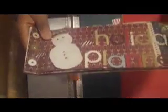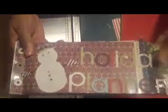So for this episode, I'm going to make something that was so useful to me. I've used it for a couple of years now and it's falling apart, so I'm going to make another one. And it's actually a holiday planner, and I've used it so much the Y fell off. It's a great place to keep yourself organized over the Christmas holidays.